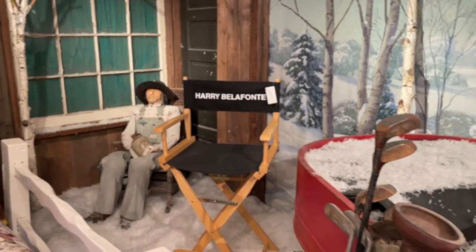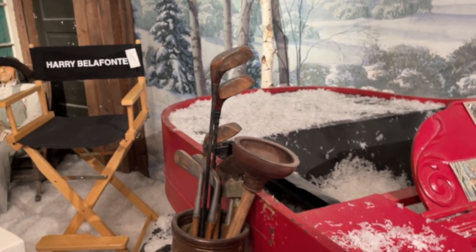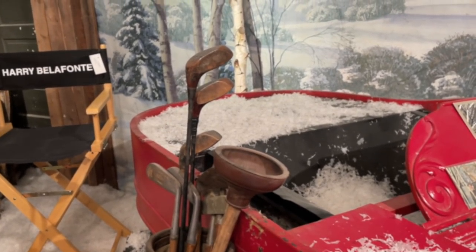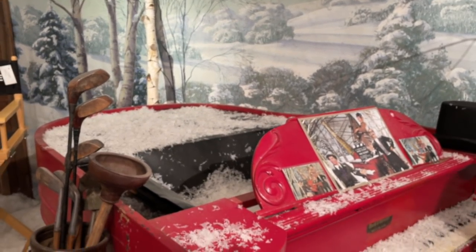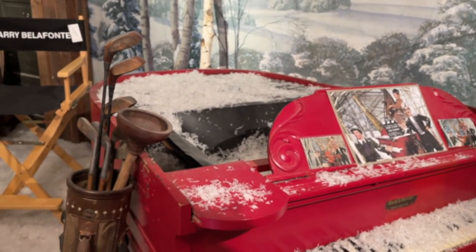Yeah. I love how this was the Marx Brothers, and remember Groucho was standing right there? And I love how he had a plunger. Oh, in his golf cart? Yes, or his golf clubs. Oh, yeah, that's... So, wow.